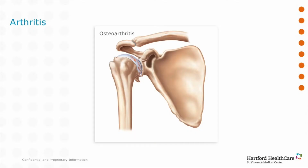There are many conditions that can affect the shoulder. One of them is arthritis. Arthritis basically refers to several conditions and diseases that can lead to deterioration of the shoulder cartilage. And these are classically characterized by pain, stiffness, and inflammation. Classic arthritis is called osteoarthritis, which is basically age-related arthritis that people get as they get older.